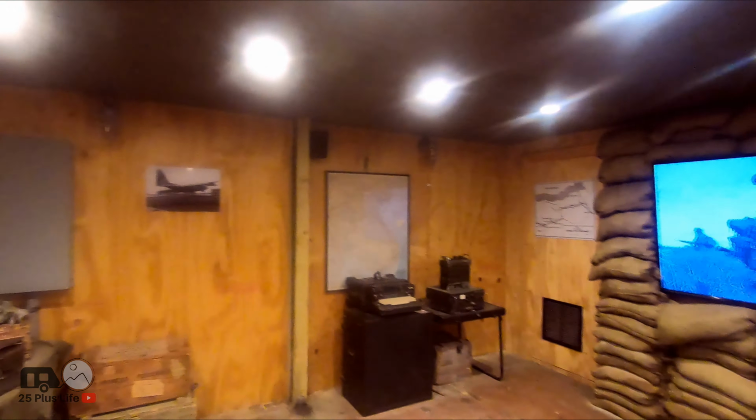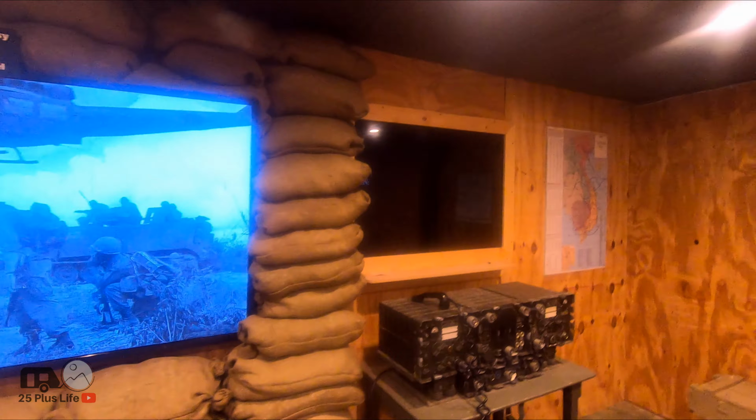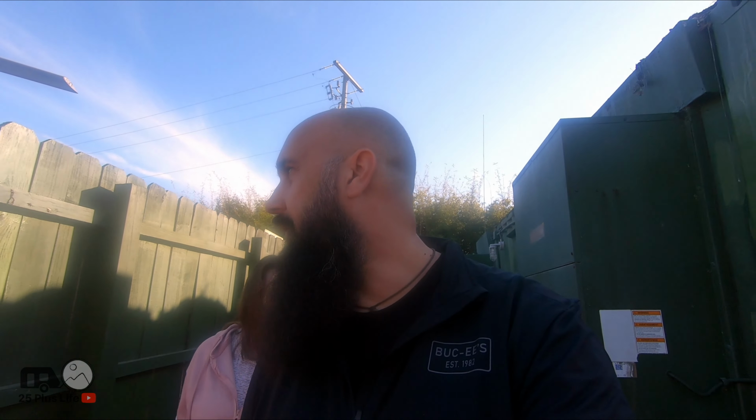Do you want to do this one? This is definitely something that if you yourself are into this for history, it's really cool. It's also a good thing bringing the youngsters down for just the sheer amount of equipment that's here for them to see, an M42 Duster on this side.